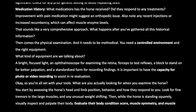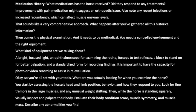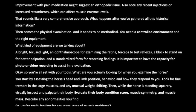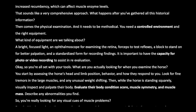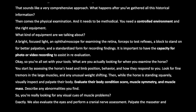A bright, focused light, an ophthalmoscope for examining the retina, forceps to test reflexes, a block to stand on for better palpation, and a standardized form for recording findings. It is important to have the capacity for photo or video recording to assist in reevaluation. Okay, so you're all set with your tools.